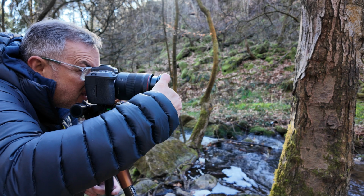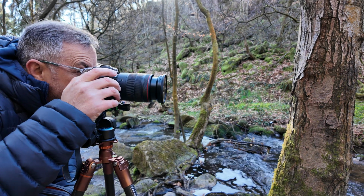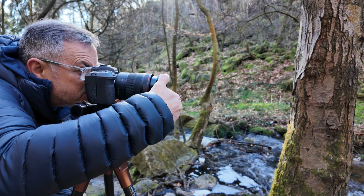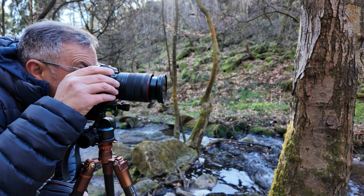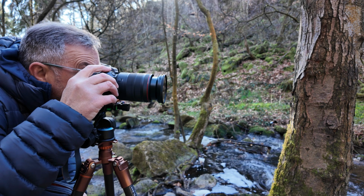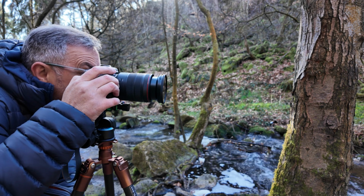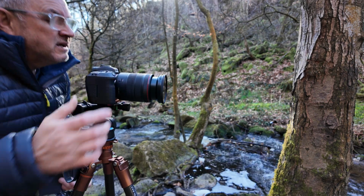Yeah, that's it. Just turning that polarizer just reduces the glare obviously off the water. Taken that off. It's extended the shutter time slightly. It's now giving me 1/5 of a second. And try that.